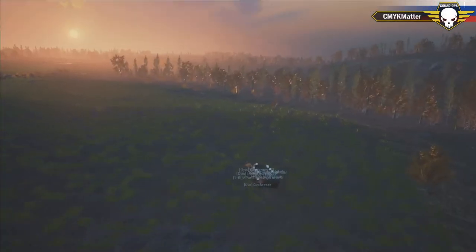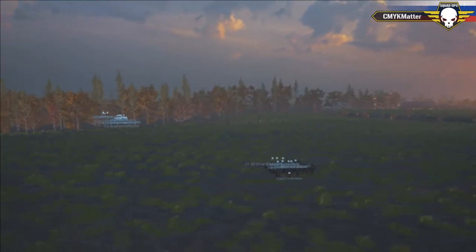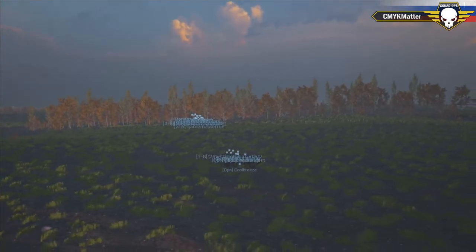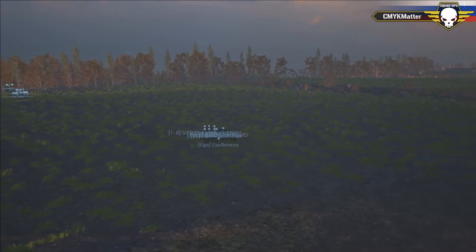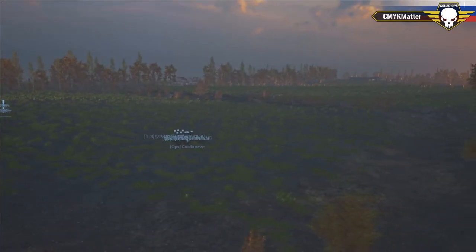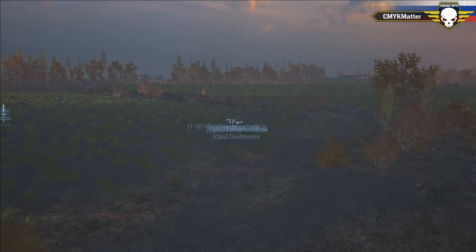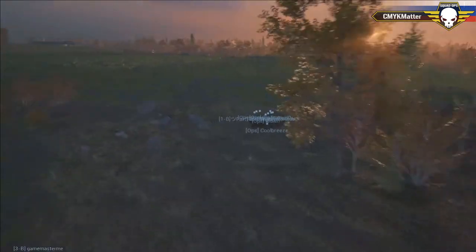So we can see here the BTR shoving across the field. A lot of guys mounted up in it. The other BTR and MTLB sitting back behind, and they're just going to try to shove across this field, push their way on Upper Novo. They're actually moving off to the southeast, a little bit away from Upper Novo. I think that they will come around and probably try to hook in from the south.